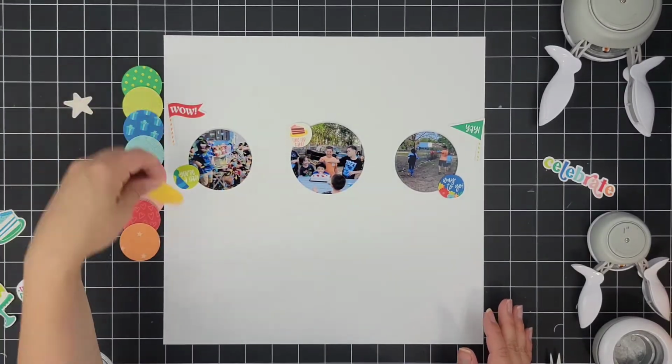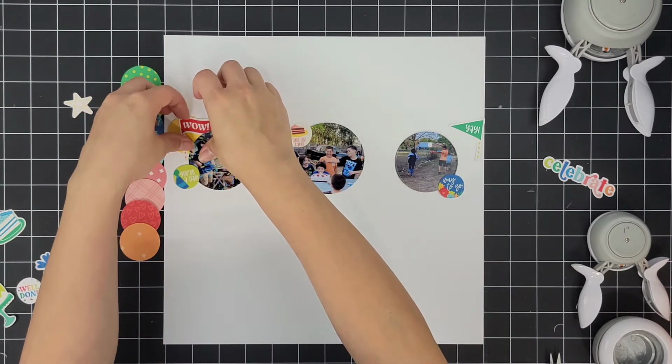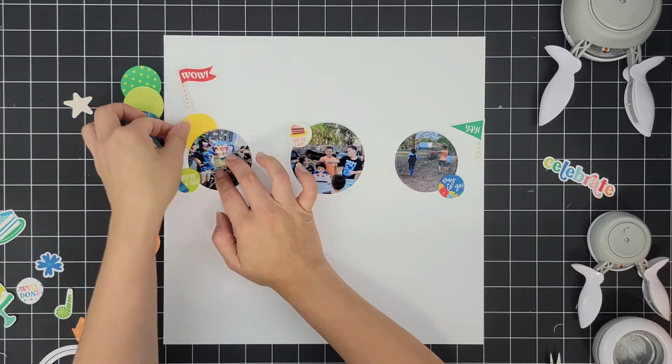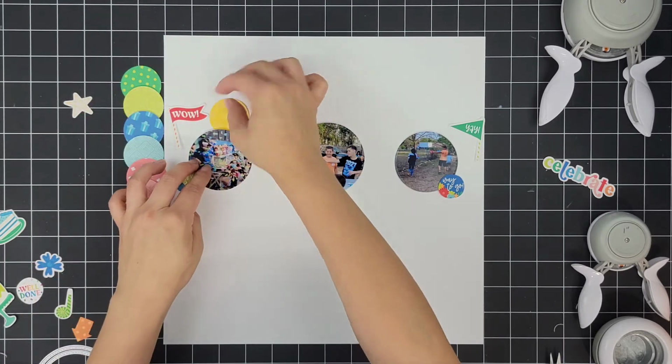So I start off with 1 inch and I'm going to start clustering them around the photo. They do not stay that way. Again, I am just kind of winging it. I normally don't do that, but when working with the basic shape, you just kind of have fun.